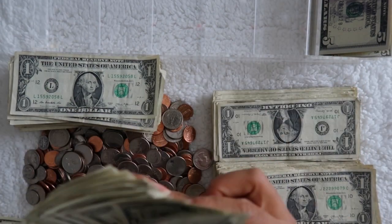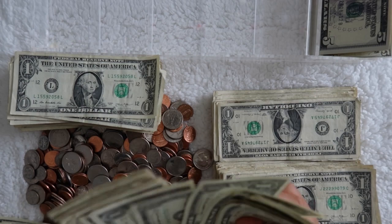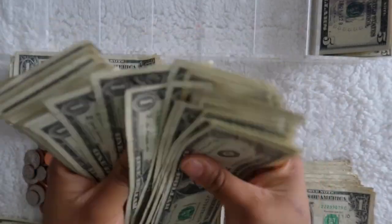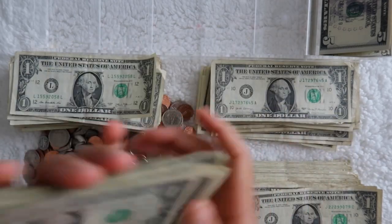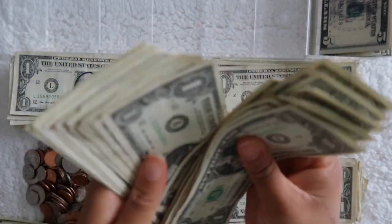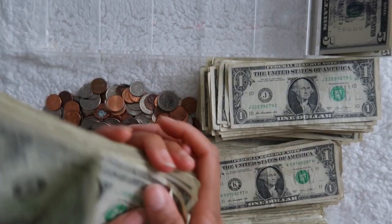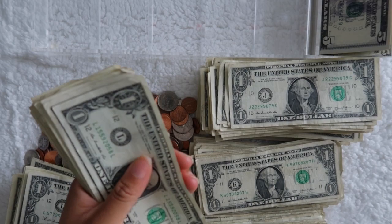Getting this straight. Okay guys, so I got everything faced the right way. And I know I just have this money everywhere, but I'm gonna put it in my tray that way I can keep track.